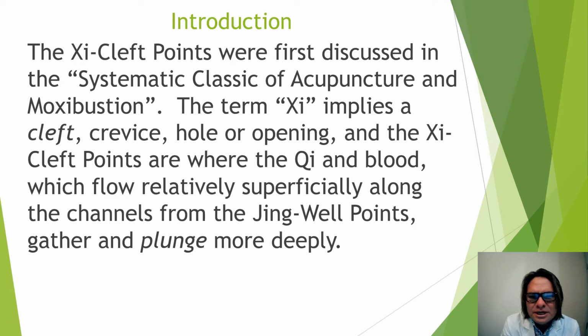Introduction. Xi-Cleft points were first discussed in the Systematic Classic of Acupuncture and Moxibustion. The term Xi implies a cleft, crevice, hole, or opening, and the Xi-Cleft points are where the qi and blood, which flow relatively superficially along the channels from the Jing-well points, gather and plunge more deeply. Hence the title of the presentation, Taking the Plunge.